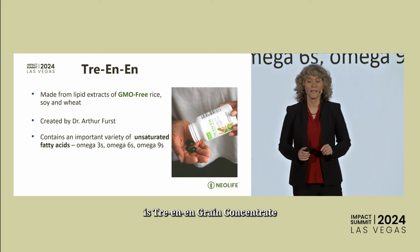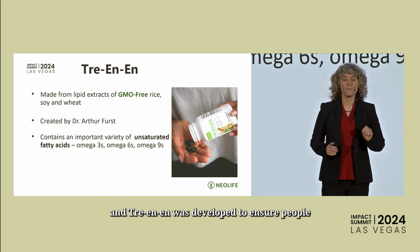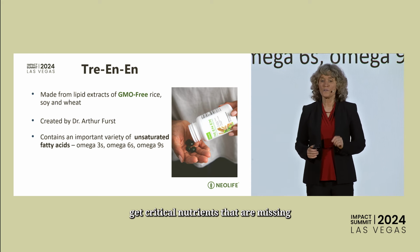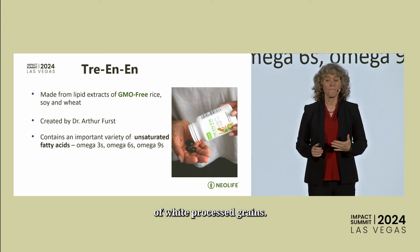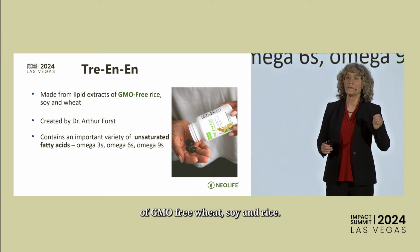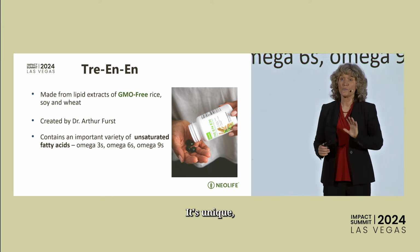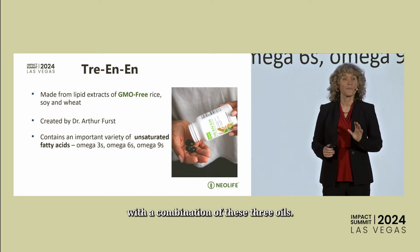So next up is Tre-en-en grain concentrate. Tre-en-en was developed to ensure people get critical nutrients that are missing from consumption of white processed grains. Now, Tre-en-en is made from lipid extracts of GMO-free wheat, soy, and rice. It's unique in that it's literally the only product on the marketplace with a combination of these 3 oils.